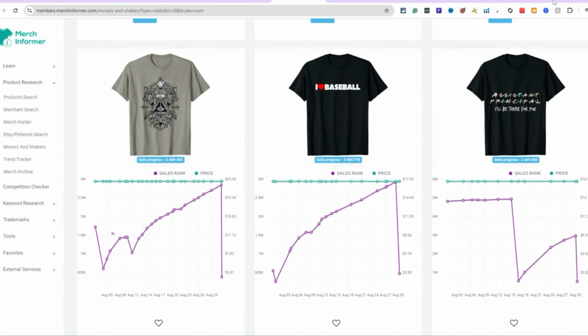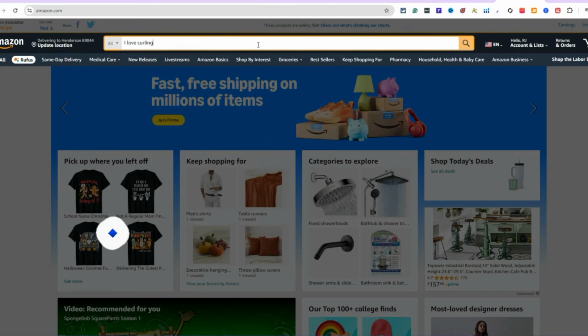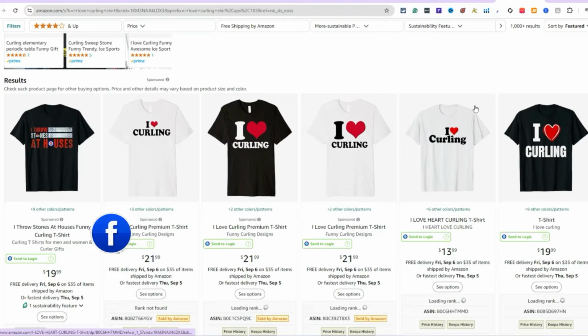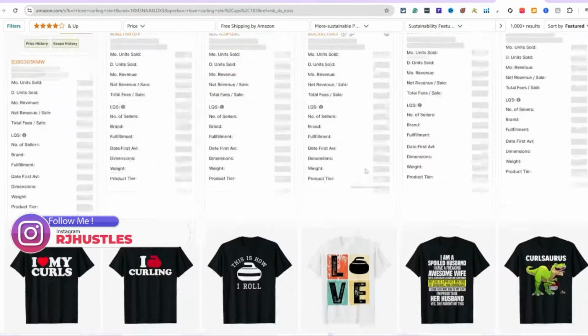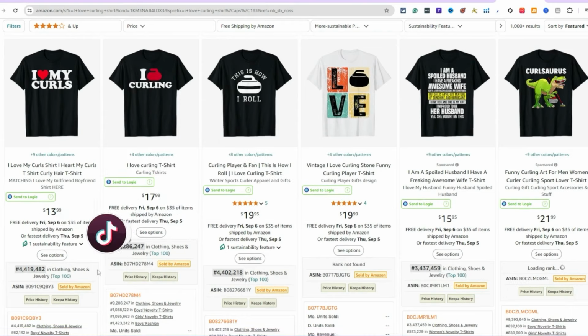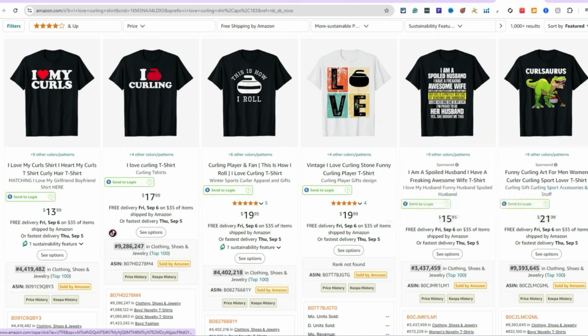So let's say, for example, let's actually look that up. So Amazon, I love curling shirt. See if it even pops up. We come over here and see it does pop up already. Interesting. But just looking at the way I did that, look at how they did that too as well. So it has BSR. It's nothing too crazy, but the concept of that, I understand that. I like this one too. You see how they did that?